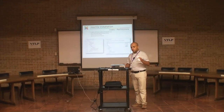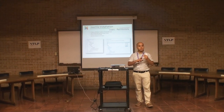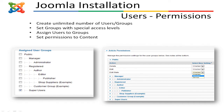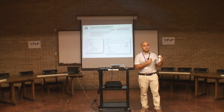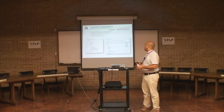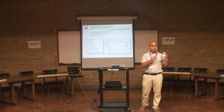Joomla also features a powerful user permission system. It lets you create an unlimited number of users and an unlimited number of groups. There are three levels of access on Joomla: the public level, the registered level, and the special level. The public level is what anyone can go and see. It's open to the public. For the registered level, if you have content which is restricted to registered users, that means they need to be registered in your system so they can access the content. For the special level, they need first to be registered and then they need special access.